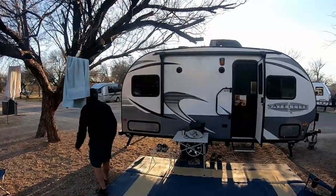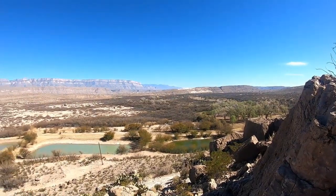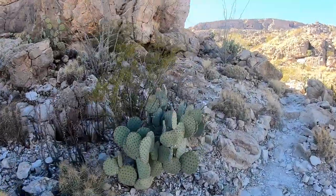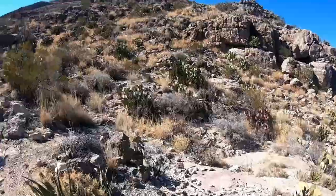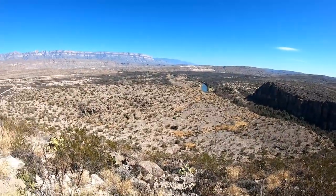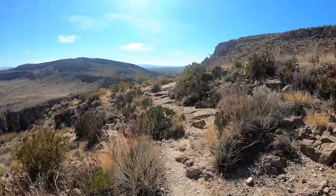This is our campsite at Rio Grande Village Campground without hookup. Hike up to Rio Grande Overlook from the Rio Grande Campground. Coming up to the Rio Grande Overlook on the trail to Hot Springs. Rio Grande Overlook up ahead.